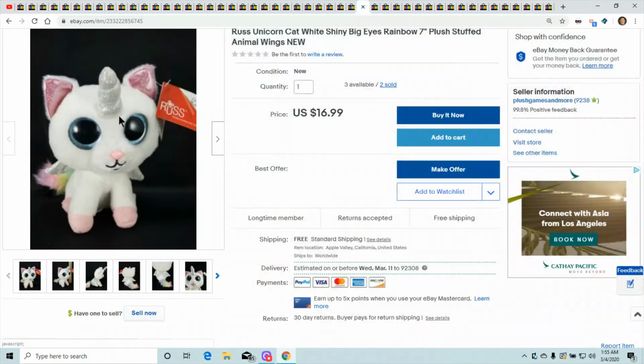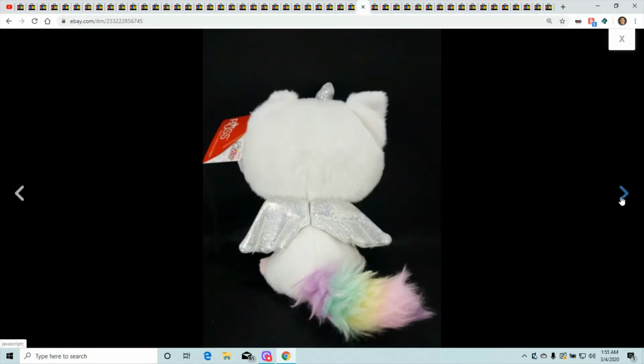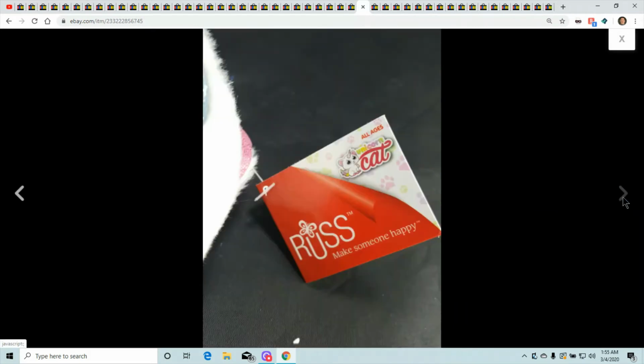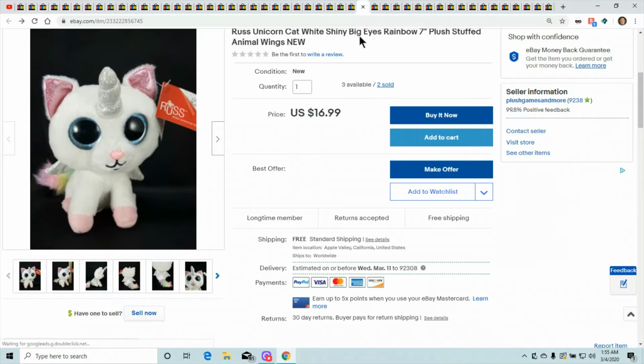Here's one from GameStop, one of my $3 pickups. I have these guys in many different colors, white, black. They all have wings, and they all have the rainbow tail. But I got a bunch of these guys. They were only $3 when they were clearing them out from GameStop, all their Plush. And I wound up getting $16.99, and I sold 2 so far.